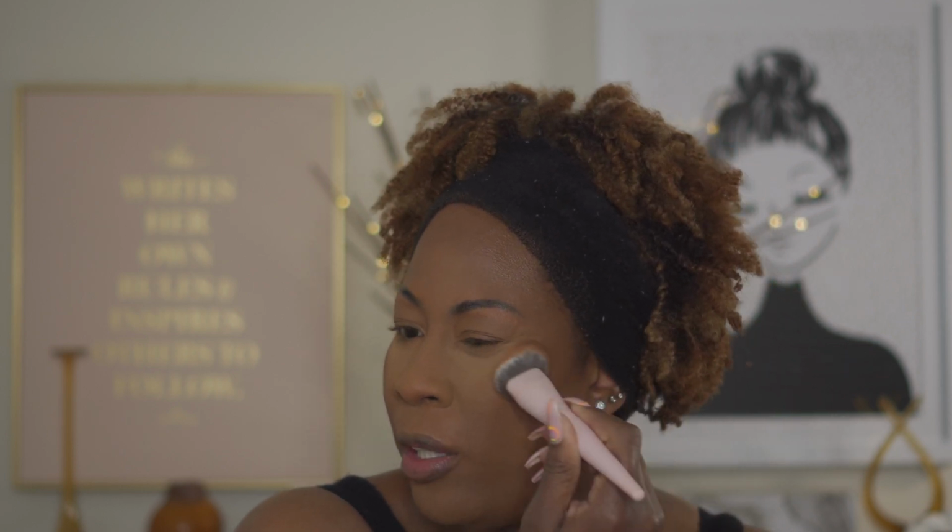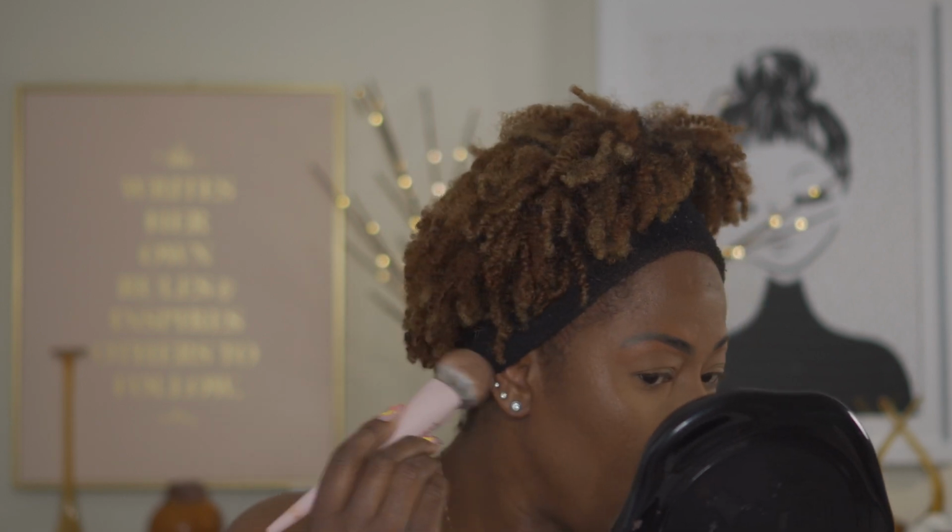And this is supposed to be tan and deep. Huh? Okay, I'm gonna put it on the other side and see what we're working with. I mean, it's there, it's just barely there. But again, when you're working with these kinds of products, it's not going to be in your face. So if that's kind of what you're looking for, then you're not gonna get it with these higher end products. And for the powder bronzer today, I am actually gonna use LYS. I just got the bronzer, and so that's what I'm gonna use today.